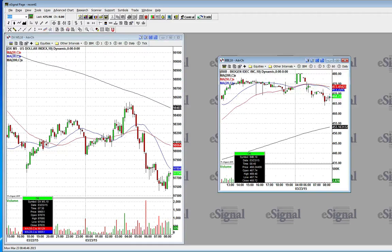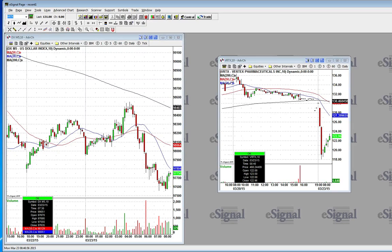Now, sticking with the theme of biotech, we're going to take a look at Vertex Pharmaceuticals. VRTX is the ticker symbol here. This stock is coming under pressure today. I'm not sure of the news. I did look at it earlier. I can't remember what it was, but the stock closed at $131. It's now trading at $122.96. So again, be a little bit careful with this one.